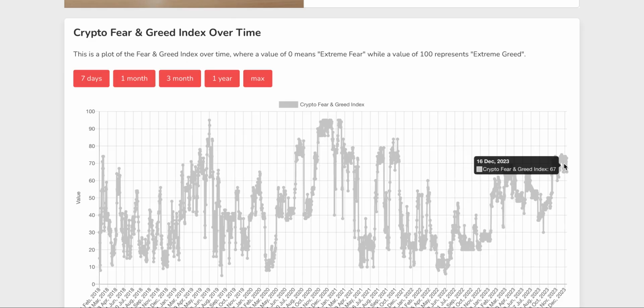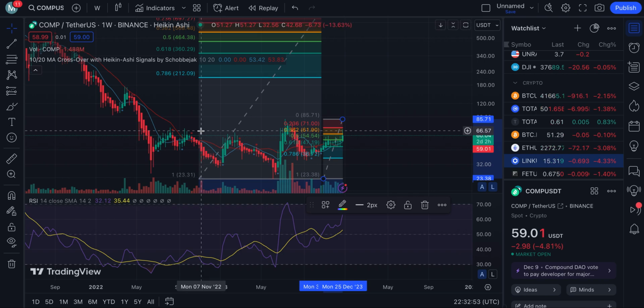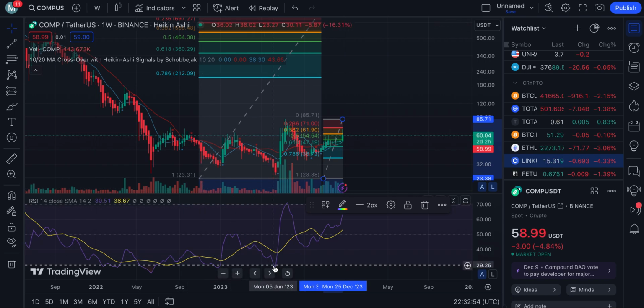When things are greedy or overbought on the RSI, like I showed you, I tend to be more cautious. But when things are very fearful, extreme fear, that's when I like to get greedy. And so, timing the market, I like to say, is more important than timing the market. Not to say that things can't rip up. None of us have a crystal ball. But yeah, just remember, none of this is financial advice.